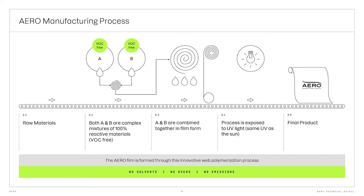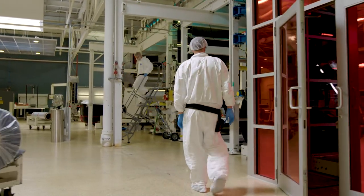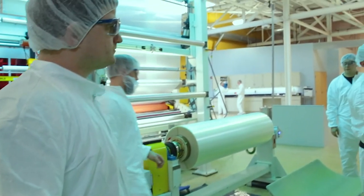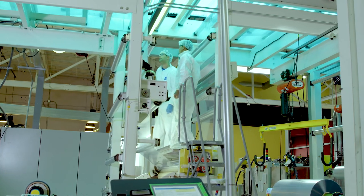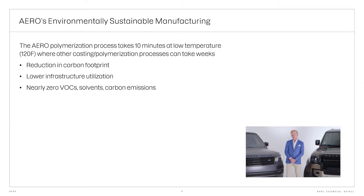And at the end of the process line, you're rolling up a roll of essentially pigmented polyurethane film that's ready to go to the next step. There's no VOCs, there's no high energy ovens, there's no thermal oxidizers, there's no EPA. So it's a very, very cool process for creating a film technology, and we can also do this with the adhesive chemistry. So again, it's a sustainable manufacturing process.